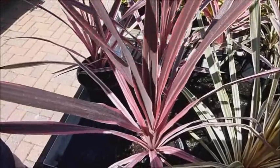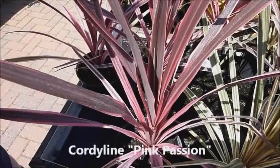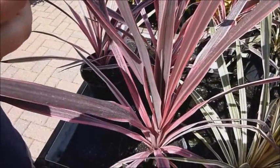Absolutely lovely. They both are cordylines, so they will make a trunk and make a palm tree. Ideal for the middle of a lawn or in a container. Make a great conservatory plant and patio plant.